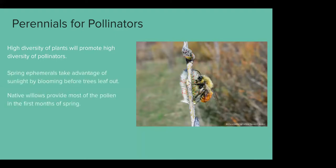Spring ephemerals are the plants that are growing right now. They take advantage of all of the sunlight, and they grow quickly and they stop right as the trees leaf out. Now, those spring ephemerals are super important to the pollinators. These are going to start coming out of hibernation right now. Different types of insects are going to leave their different stages and need different types of foods. And those spring ephemerals are extremely important to the survival of those individuals during really hard food times.